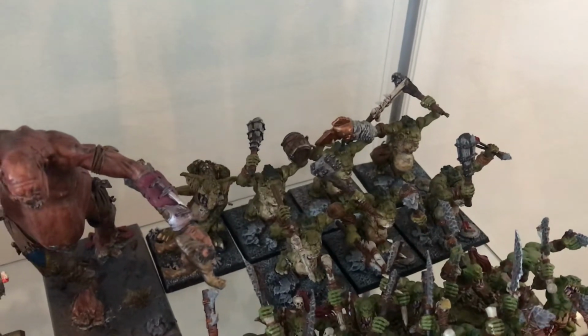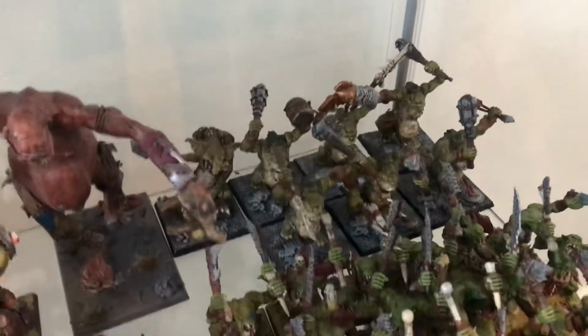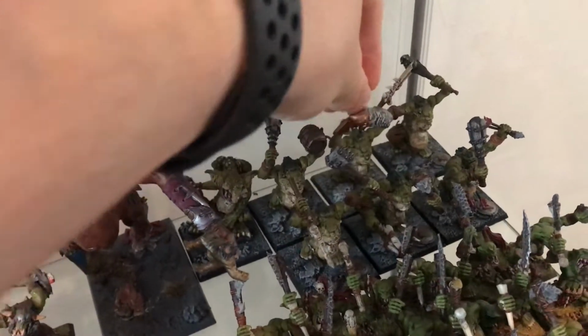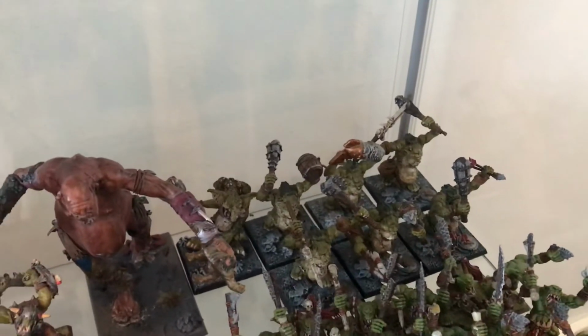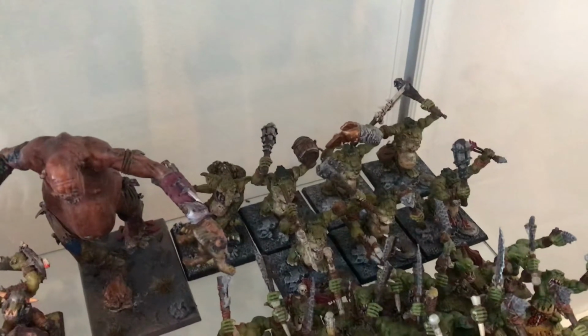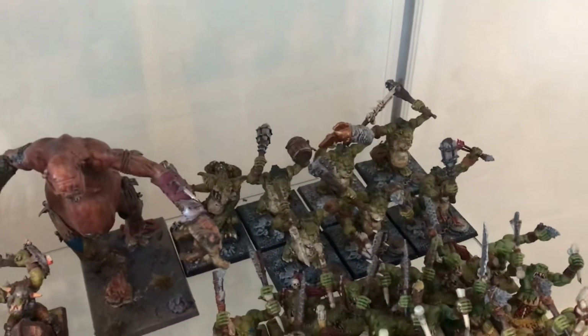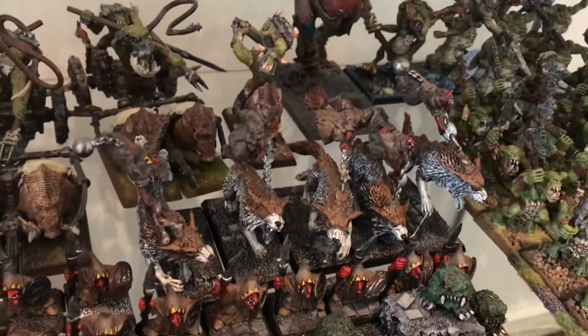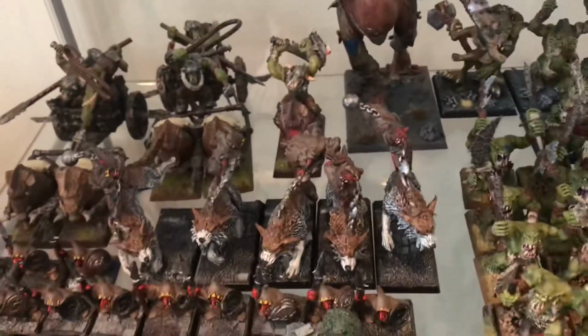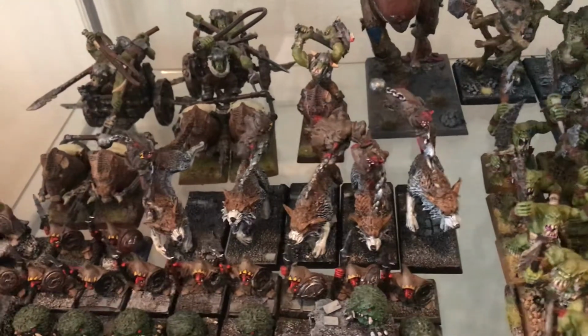I converted these from the, well, everyone looks like this one from the beginning, from the starter set. So I took some savage orc and ogre parts, and I sawed off their arms and reposed them and made them a little more interesting. I have more wolf riders. I repainted the wolves, and I think this is a really fun conversion.